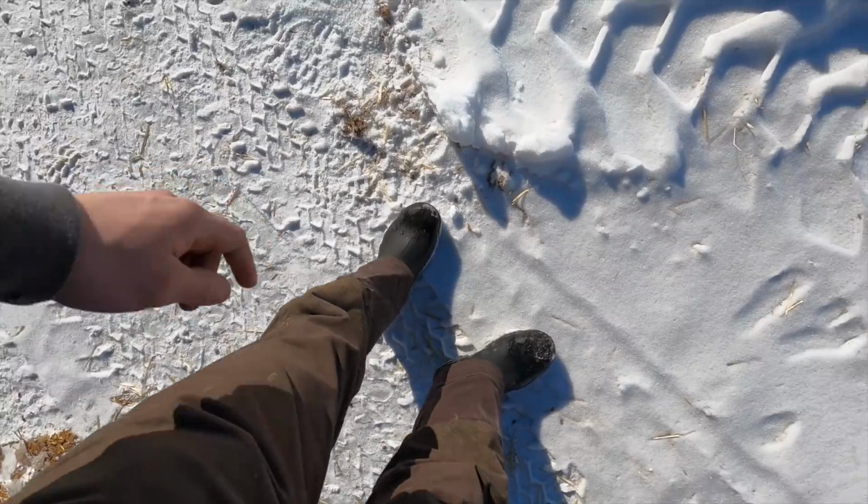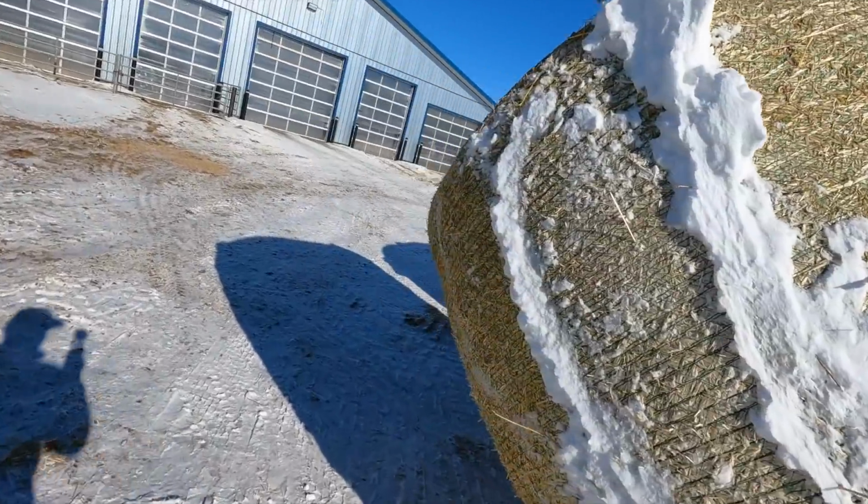You always got to pull your coveralls over your boots, otherwise you're going to fill them up with straw. Don't want that.